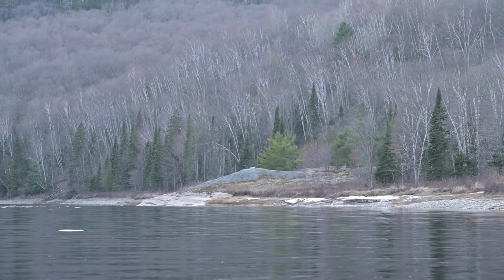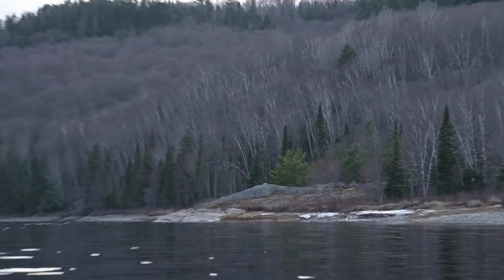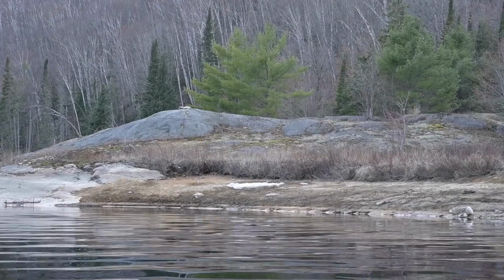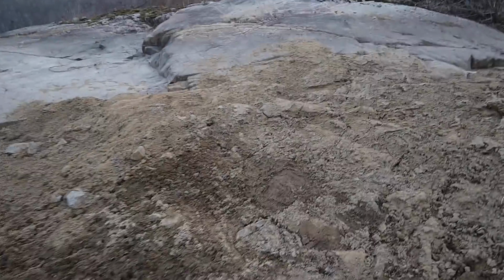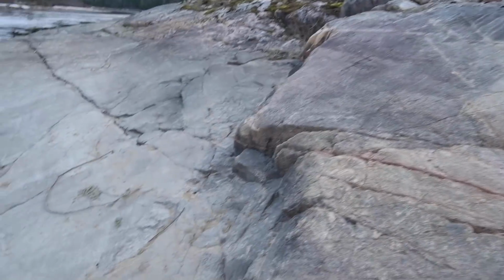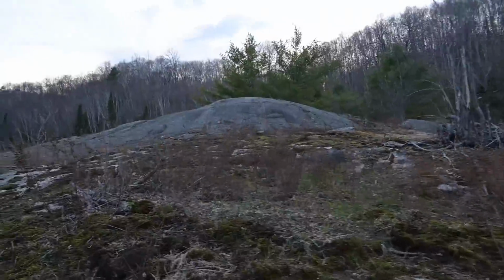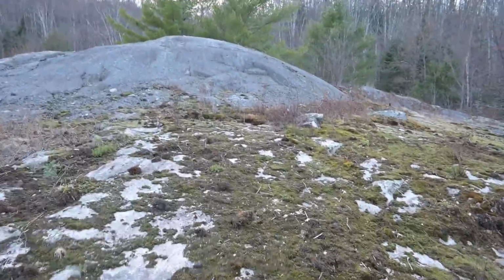I don't know what that is up there. That looks to me like a big opening on a hill, like a point. We're definitely gonna go see if we can camp there. Looks slick. It looks very inviting, from here at least. So far, it's the farthest thing from flat.